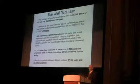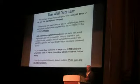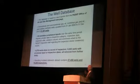So first, the database. What did we do? We went to the Pennsylvania Department of Environmental Protection Office of Oil and Gas Management webpage. You can do that tonight. And we downloaded all the SPUD reports and all the compliance reports. Voluminous amounts of data. 75,000 inspection reports. Over 75,000 for 41,381 wells.